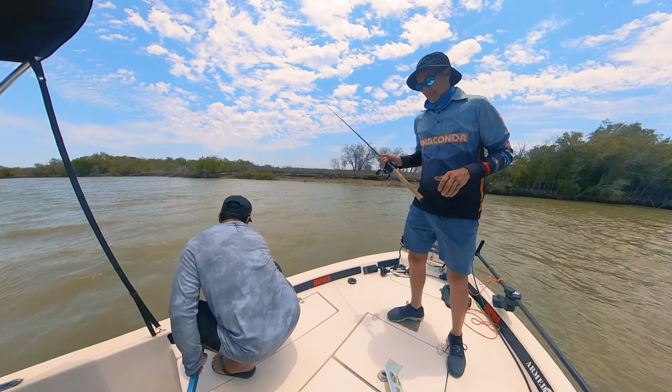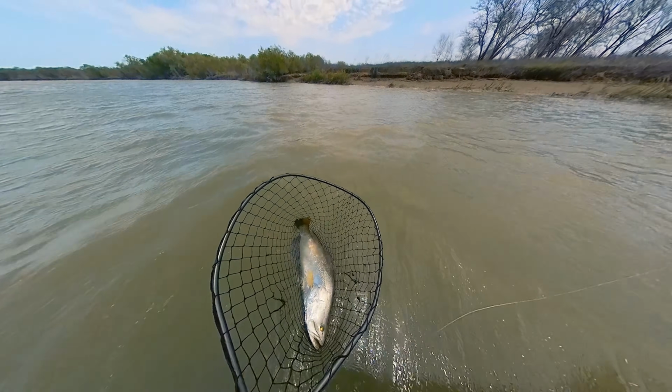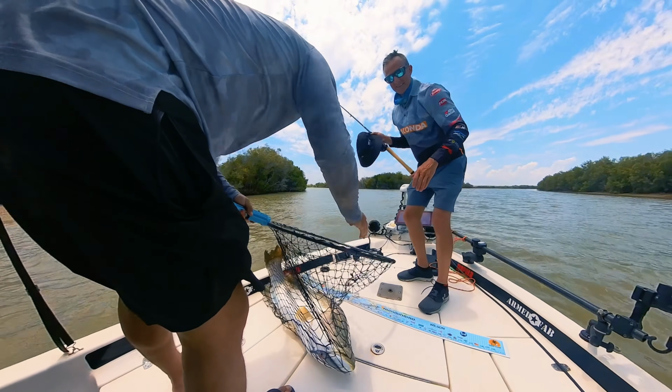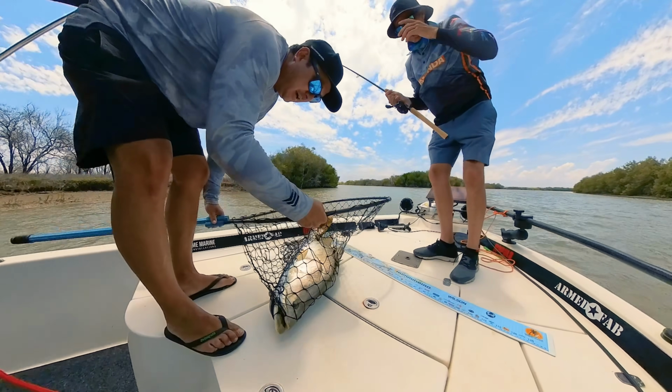So he's 106 minimum. 106 minimum. Oh, far out. He's a thumper, Lee. That is the one. Wait till this thing comes in the boat. Oh, bro, no way. He's close to 150. Oh, bro, I don't even want to say. He is enormous. No way.